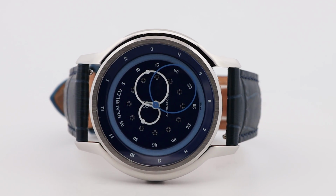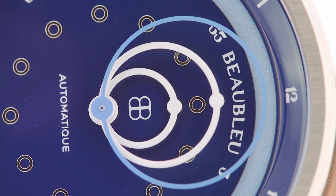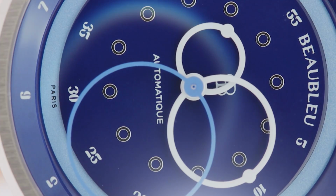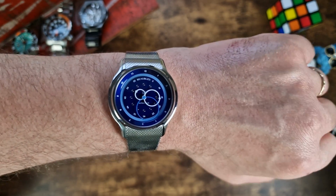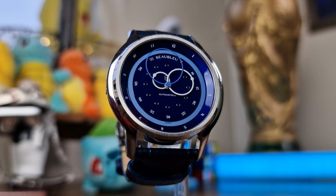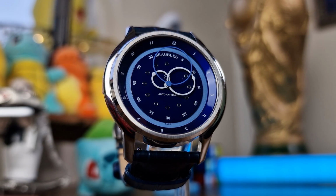So not only is the Vitruve, for me, visually stunning with those beautiful circular hands, those variations of blue, the colour of Paris, which is where this watch was designed, the brushed and polished case, but also the thought process behind its design is deep-rooted and profound in equal measure for me. At $980 or £810, it's on the higher end of the price spectrum for me personally, but trust me, it's well worth its weight in gold.